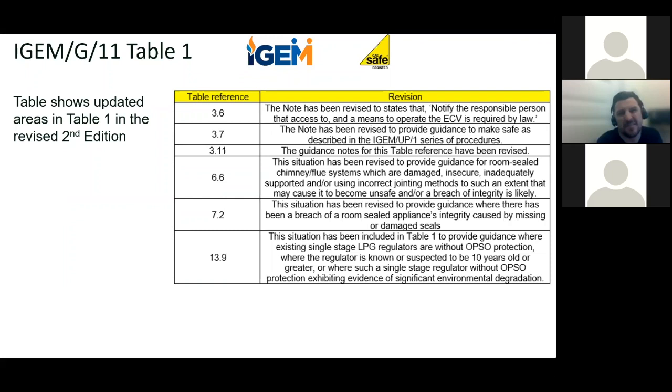3.11, this was around supporting of pipes showing signs of distress and corrosion and the like, was revised. You may have seen a technical bulletin from Gas Safe Register about supporting pipe work, and this was as a result of an incident. So the text has been revised to reflect that.